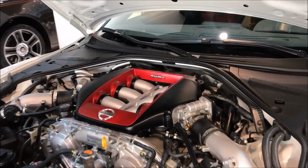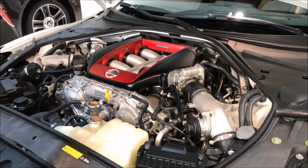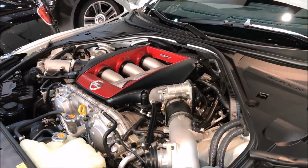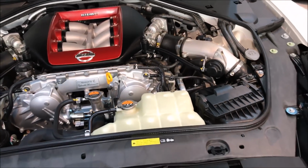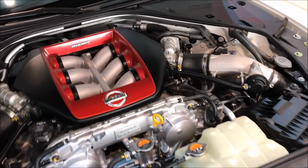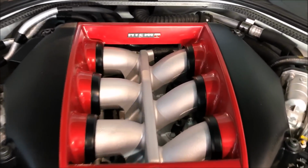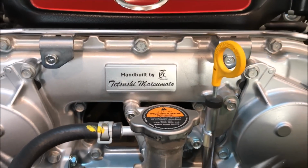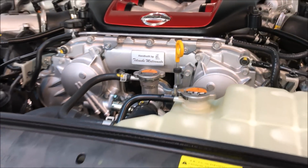And this is the beast, the 3.8 liters twin turbocharged 6-cylinder engine producing 600 horsepower at 6,800 rpm. One of the best creations of Nissan. The engine is hand built by Tetsushi Matsumoto as labeled.